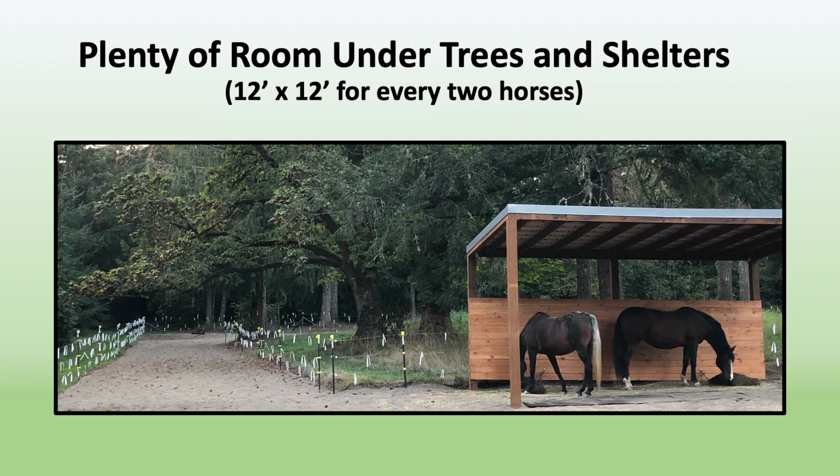A good general rule is to allow 2 horses per an equivalent stall size, for example, a 12 by 12 foot stall. Let's take an example of 4 horses. You would need a 12 by 24 foot space. Deciding on materials, design, and size are all important decisions. Check the reference page for some great ideas on designing a shed for your horses.